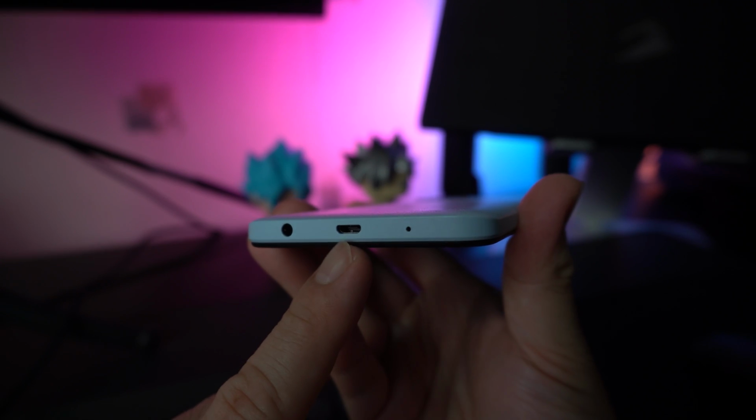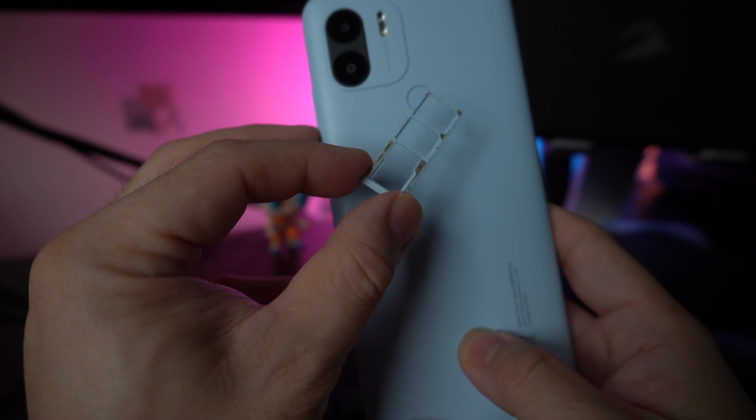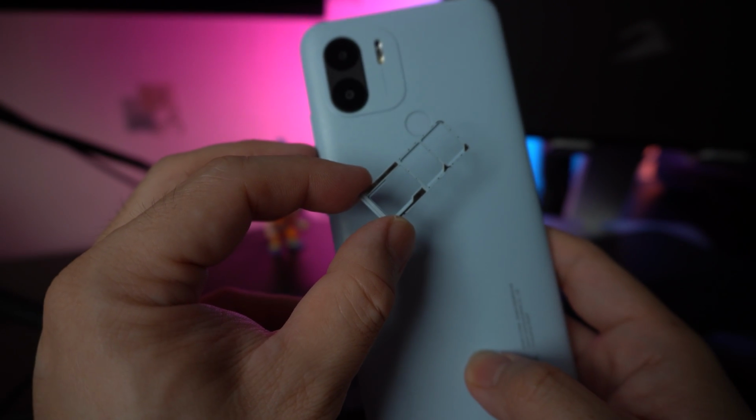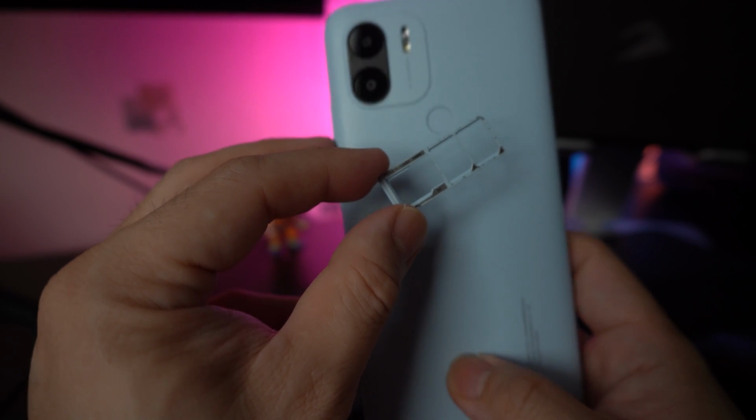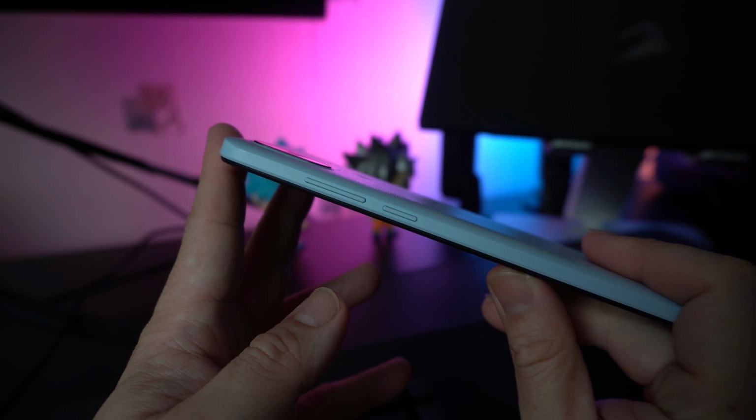So, checking it underneath, nandiyan ang kanyang audio jack, kanyang micro USB port, and of course, kanyang microphone in. And on the side, andyan ang kanyang SIM tray, which pag i-check natin, kita natin, it's a triple card slot. Good job. So, dalawang 4G SIM plus isang microSD expansion. And sa ibabaw kanyang loudspeaker. And on the other side, kanyang power button and of course, volume rocker.